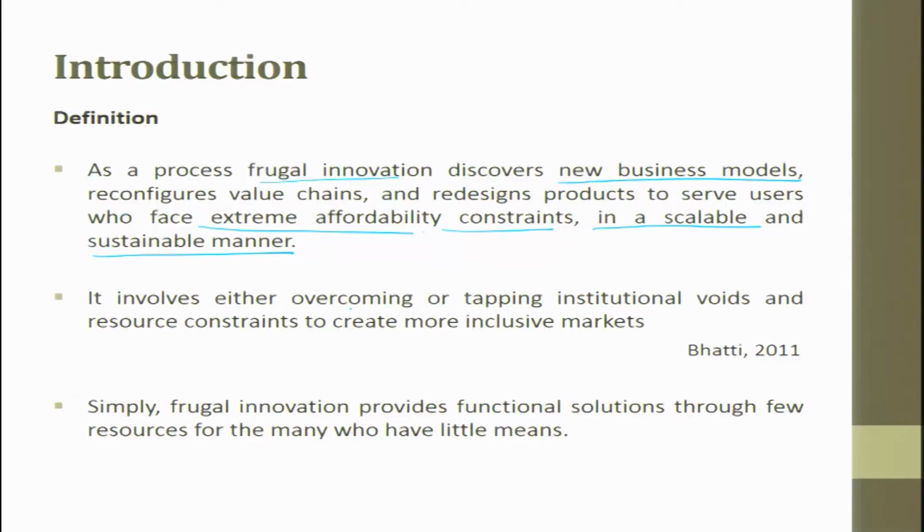It involves either overcoming or tapping institutional voids and resource constraints to create a more inclusive market. This is the definition given by Bhatti in 2011. Another definition of frugal: simply, frugal innovation provides functional solutions through few resources for many who have little means. Very beautifully, very crisply defined. So, functional solution through few resources for many who have little means. So, you are able to give satisfaction to so many customers in an economical way. This is a very simple frugal definition.